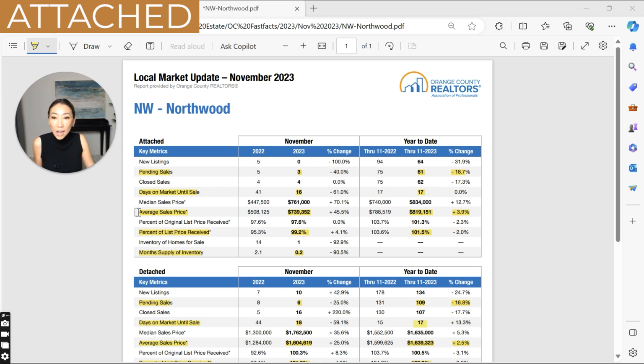Next one, we're looking at the average sales price. So in November, those attached homes sold at around $740,000. If we look at the 11 months accumulative number, it's a tad higher, $820,000, and that's about a 4% increase compared to last year.